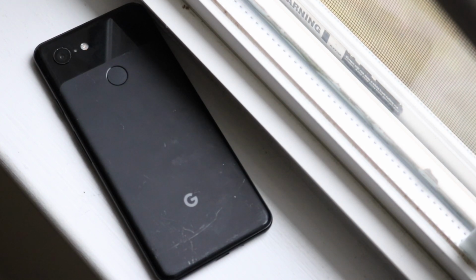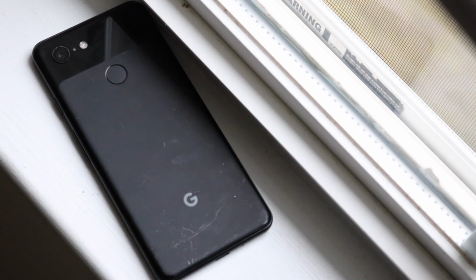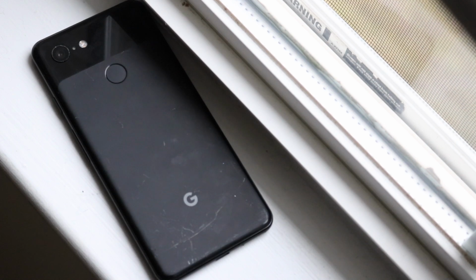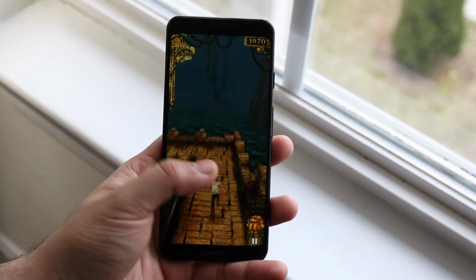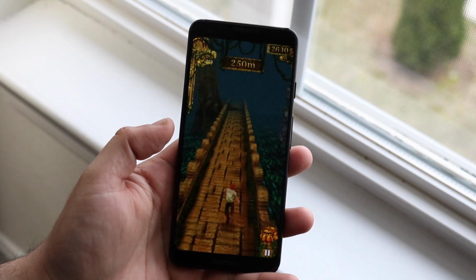Now there are two different models in terms of storage variants of the Pixel 3. There's a 64 and 128 gigabyte model, and that base model right now on Amazon is selling for about $260, which is pretty cheap for a phone like this that's still getting software support, and that's depreciated quite a bit from its first price tag from 2018, so it went down quite a bit.